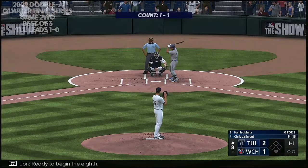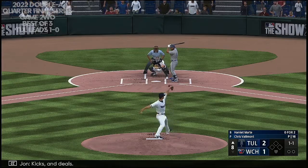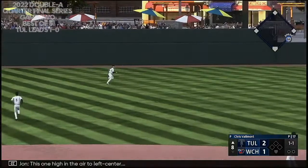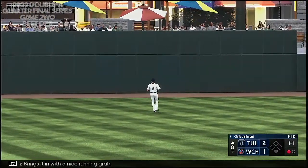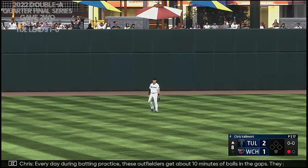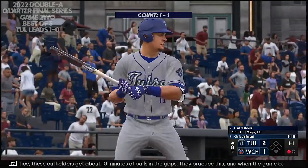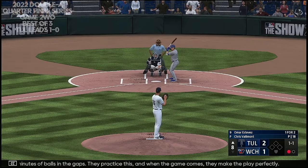Ready to begin the eighth. Now, Hamlet Marte. Kicks and deals. This one high in the air to left center. Brings it in with a nice running grab. One away. Every day during batting practice, these outfielders get about 10 minutes of balls in the gaps. They practice this, and when the game comes, they make the play perfectly.